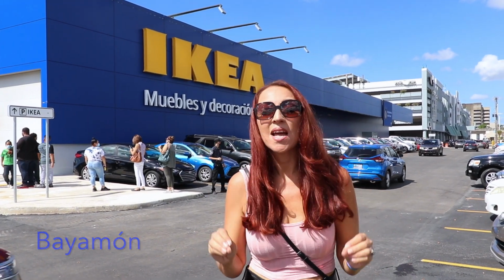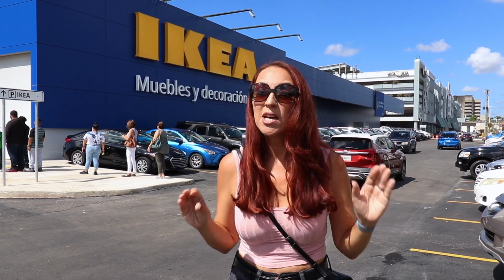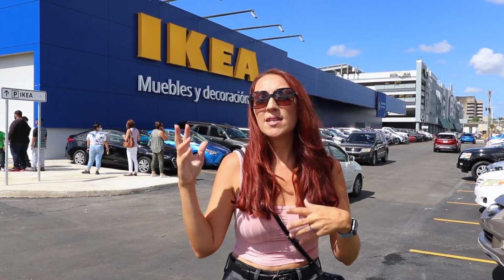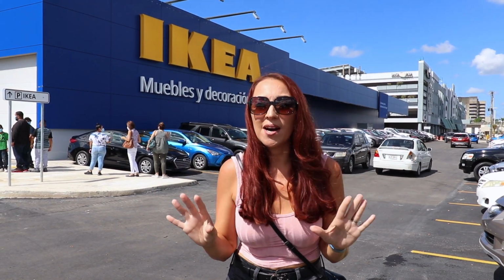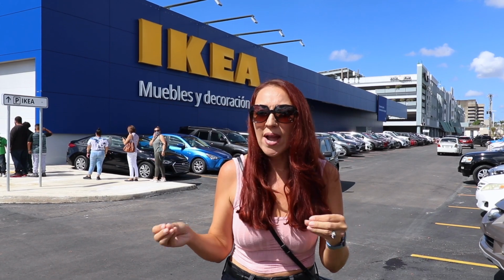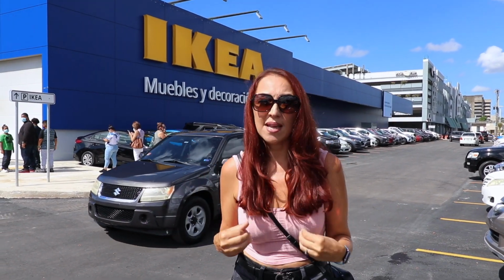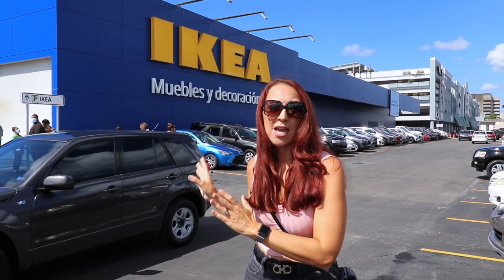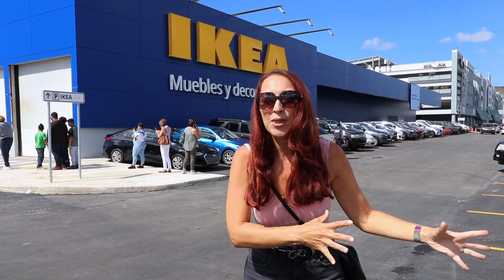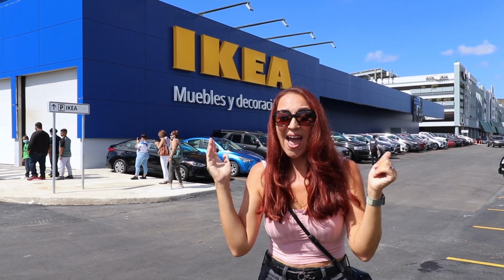I'm very excited because this is the biggest IKEA in Puerto Rico. You heard right, it is the biggest because we do have other IKEAs in the area, you know, Ponce, Mayagüez and all that, but they are small points where you can just order and pick up, but you can't really take home the products with you the same day. So this is big because here you can actually purchase it, you can take it with you, and you are good to go. So let's just head inside and let's go.